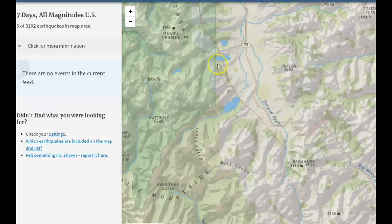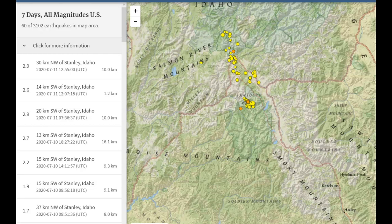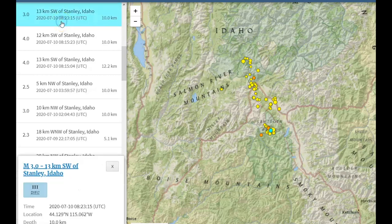On Google Earth, they have drawn out here the Sawtooth Fault Zone. I don't know if you can see that in red. They believe it probably actually extends even farther out. In the last week, there's been over 60 earthquakes in this location. 60. The largest this week being the two 4.0s, and there's been other 3.0s as well.